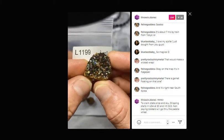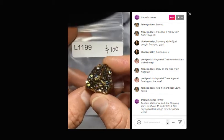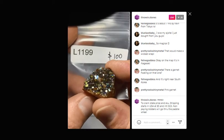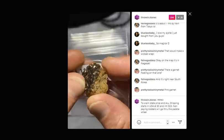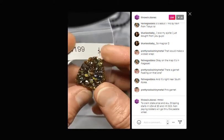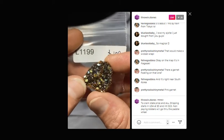Stuff flakes a little bit, but no, it's not too bad. In Nagasaki, awesome. There's a garnet floating on that one? I don't understand. It's all garnet. You mean on the back? The whole thing is garnet. Right near South Korea. Nice.